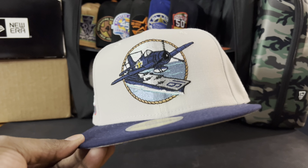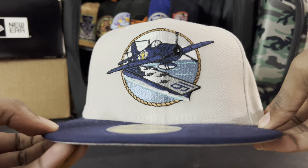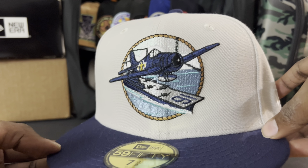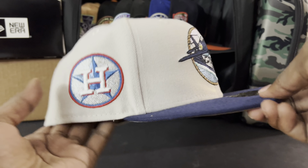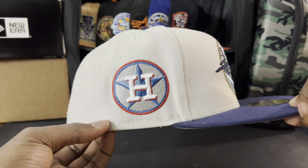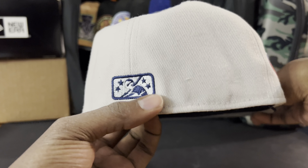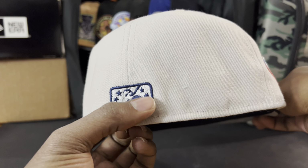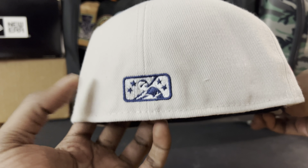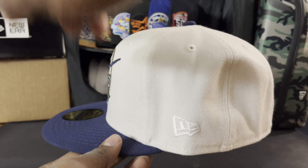Oh my gosh, this is so beautiful in hand. Look at the metallics. Look at the blue. Oh my gosh, so beautiful. With the Houston Astros logo here as the side patch. We got us the flat MiLB Batterman logo with the silver, with the white, with the royal blue. Navy blue tonal New Era logo. Dope. Blue button, blue visor.